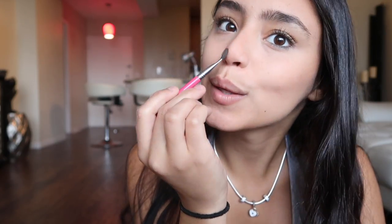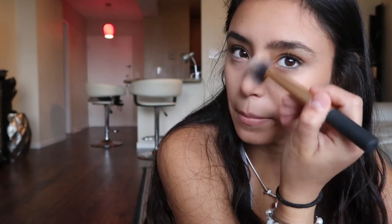I don't know. It's an E47 and I use this to contour my nose. So I will go back into the bronzer and then I just kind of do this. This is what I do. Go like this. You know, blend it into my nose. A little brush and blend it into my nose. So now I'm going to pause my face and move on to my eyes.